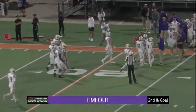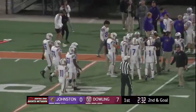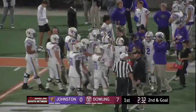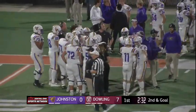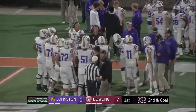So a timeout on the field. We'll take one ourselves. 2.5 minutes left to go in the first quarter. Dowling 7, Johnston nothing. Johnston will have a second and goal from the 6-yard line when we return here on Iowa Catholic Radio and CISN.